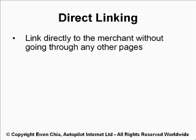So, to start with, the first method is what we call direct linking. This is where you're promoting an affiliate offer and you link directly to the merchant page without going through any of your own pages. So you don't have a squeeze page, you don't have a landing page, you don't have a blog or anything like that. It just goes straight through to their page. Now you may redirect through your own domain in this case, but typically it's just a straight direct link.